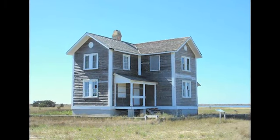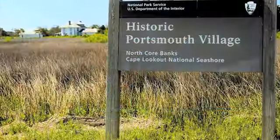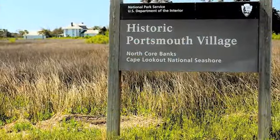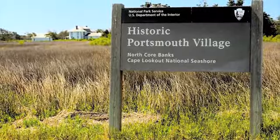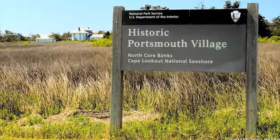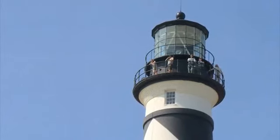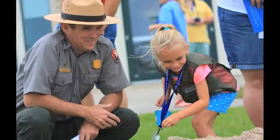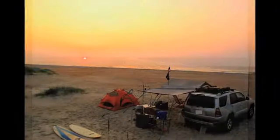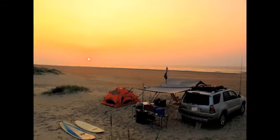Structures were removed while some were preserved for historical cultural value. There are remnants of Portsmouth Village to the north and the Cape Lookout Historical Village to the south, which are maintained by the park. This national seashore offers many activities for visitors, including a tour of the lighthouse, various educational programs, cabins for rent, and primitive camping everywhere, including Shackleford Banks.